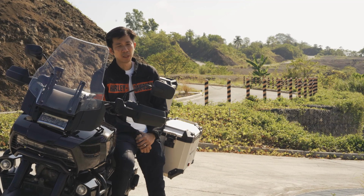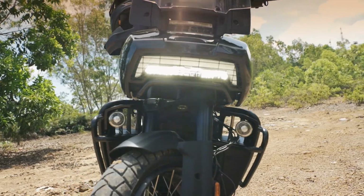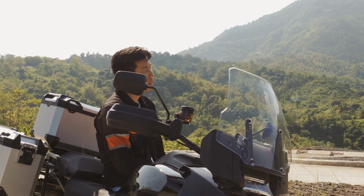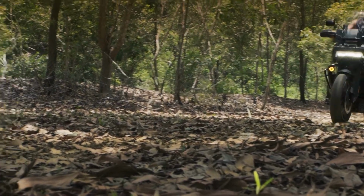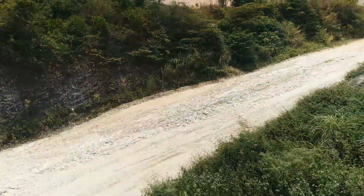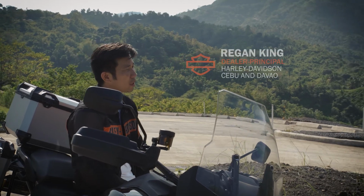Harley has always been consistent in giving that power, engine power, and power in the brand itself. Our bike, the Pan America, has also proven that it is consistent with the Harley's drive of power. The Pan Am itself is a rebel. We can also be the rebel in the adventure bikes. The Pan Am has this characteristic of giving that no fear attitude for the rider. It pushes the rider to go to the road that we call the road less traveled.